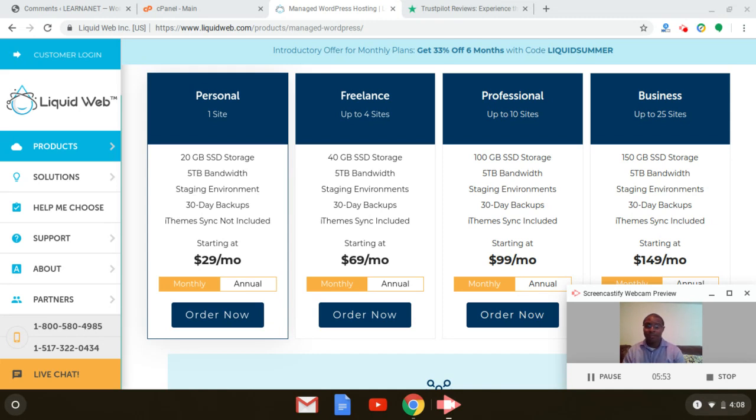Liquid Web does that for you, 30 days. So that's something that I wanted to mention to you guys that I think is extremely important when it comes to backing up your website. They do offer a 30-day backup service to provide you a free copy of your website. In the event something was to happen to your website, you can restore it back to the state that it was before it was interrupted.